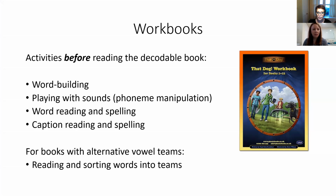Beyond phonics, and also to create more text so the kids don't get stuck on just a little amount of text. Now, our workbooks are particularly useful for struggling readers, and each workbook has a chapter for every book in the series. So that dog has 12 chapters because it has 12 books in it.